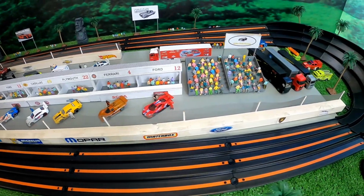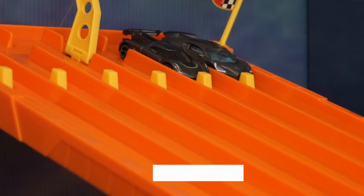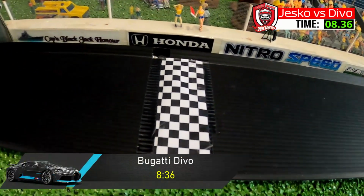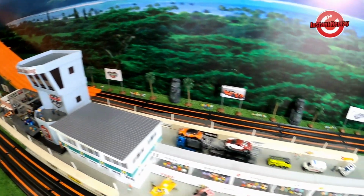So without further ado, let's get things started. The cars are up at the starting grid. The Divo is in lane 1, and the Jesko is in lane 2, and they're off. They're going head to head, heading into the curve. It looks like the Jesko has the lead, but here comes the Bugatti Divo! And the Bugatti Divo overtakes the Koenigsegg Jesko with an 8:36 time, and the Divo jumps out front for the series lead, 1-0.